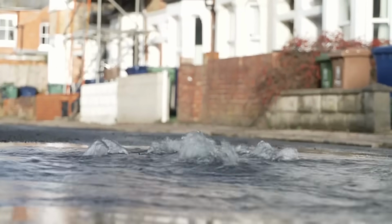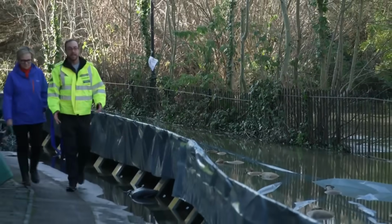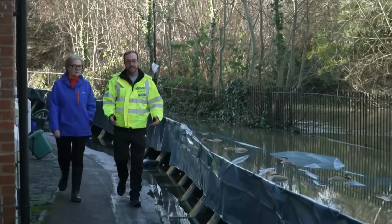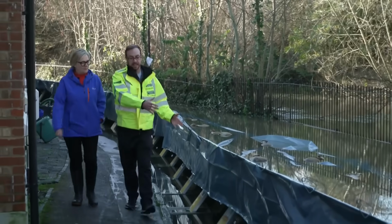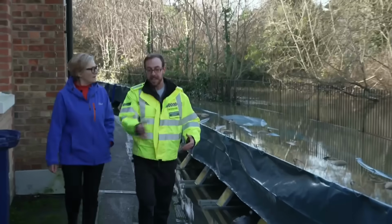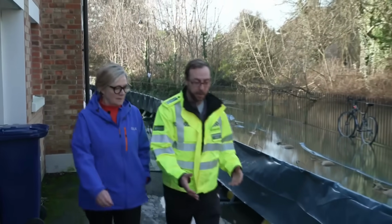So what we have here is a temporary flood barrier where river levels have been really high following all the heavy rainfall we've had recently, and this membrane is protecting these homes on this street from flooding. Our teams have been installing these barriers here in Osney and in other areas around Oxford, protecting several hundred homes.